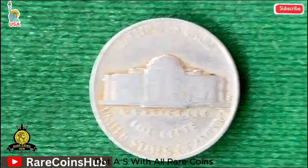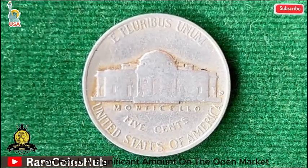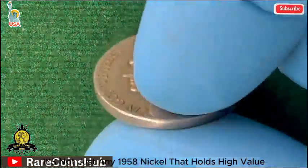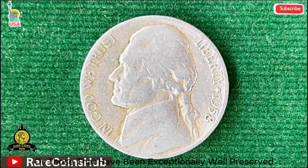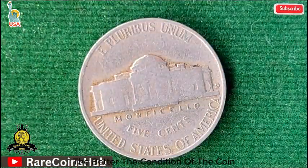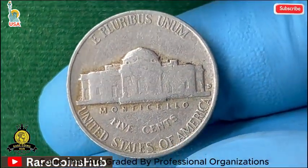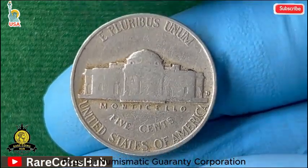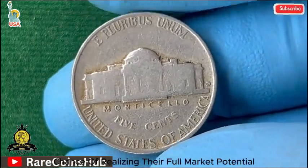As with all rare coins, condition is key. A 1958 nickel in mint condition can fetch a significant amount on the open market. However, it's not just any 1958 nickel that holds high value, it's the ones with the double die error, or those that have been exceptionally well preserved over the years. The better the condition of the coin, the higher the value. Coins that are graded by professional organizations like the Professional Coin Grading Service, PCGS, or Numismatic Guarantee Corporation, NGC, have a much better chance of realizing their full market potential.